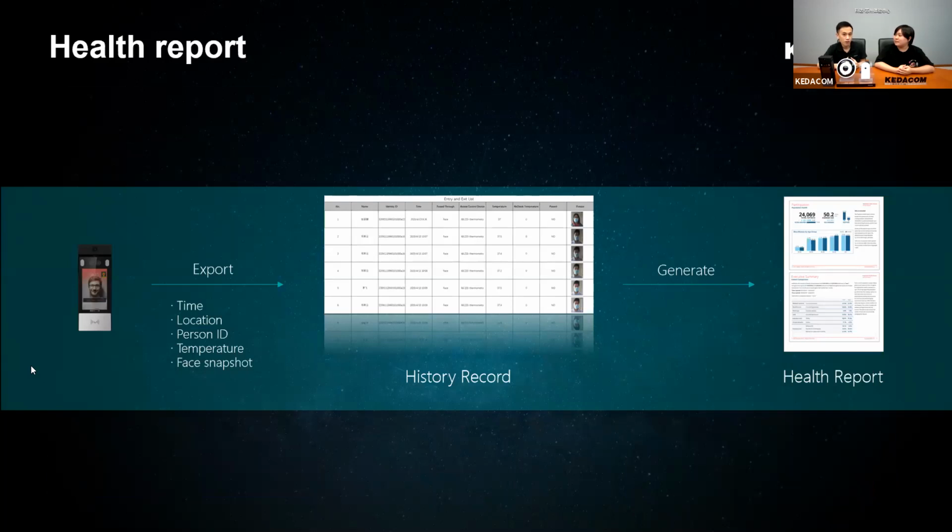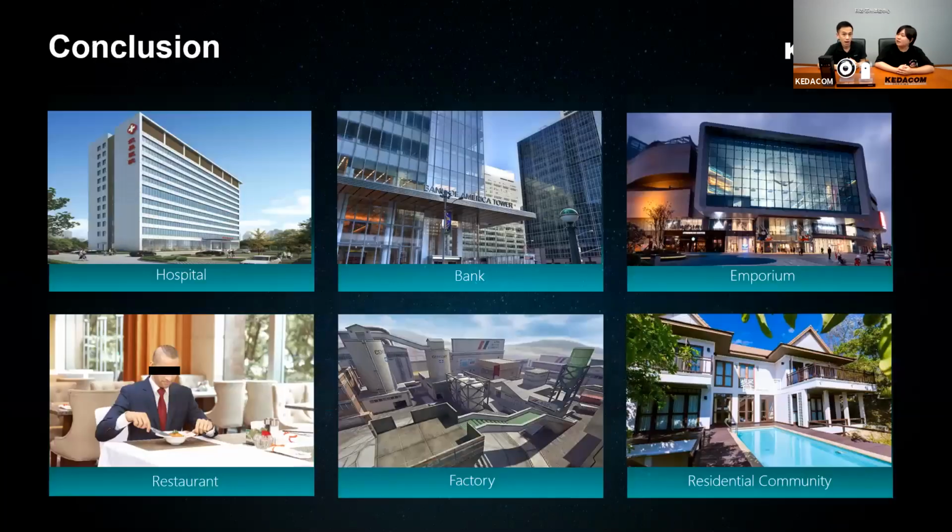Let me do a brief conclusion. Firstly, we have talked about 3 typical scenarios. First, the supermarket, where we can keep potential infected customers away from the supermarket, control the customer flow and split gatherings inside the supermarket. And meanwhile, handle all this information in real time by a single person.